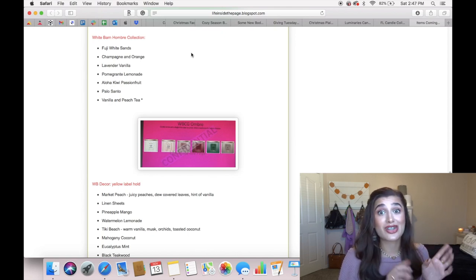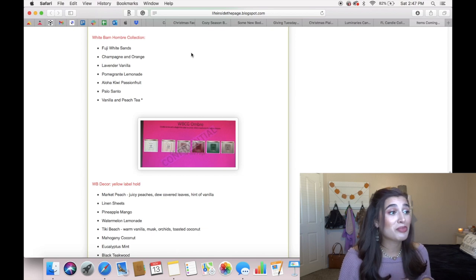Some of these are fan favorites, so you guys are going to love this. I might try and pick up a Pomegranate Lemonade because I picked that up at Candle Day last year, but it ended up smelling like kerosene and I got really sad about it. So I'll try it again this year. And Champagne and Orange kind of sounds good to me too, so I might do that.